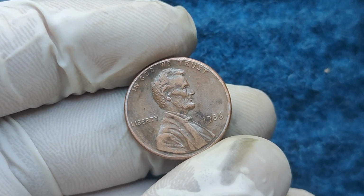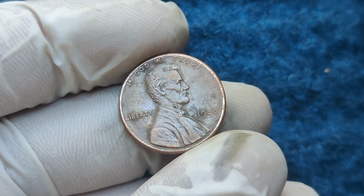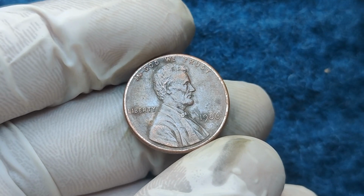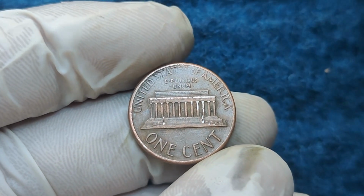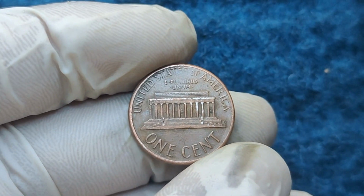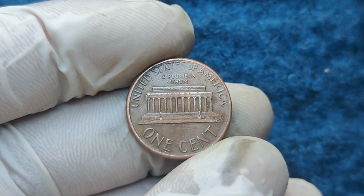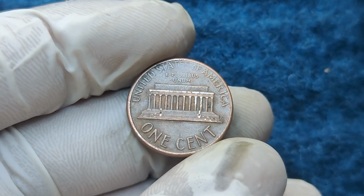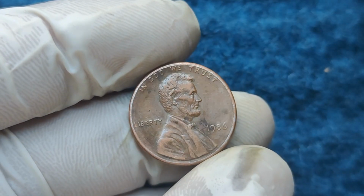A professional grading service can help you determine its exact condition, but even a quick glance can give you an idea. Some of these coins have fetched insane amounts at auctions. In fact, one pristine 1986 no-mint mark penny sold for over $1.2 million. Imagine turning a penny into $1 million. That's the kind of ROI that makes even the fanciest stockbroker jealous.